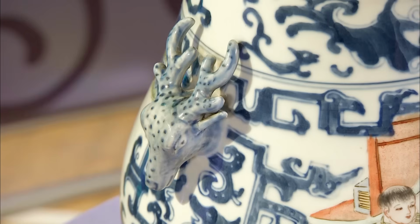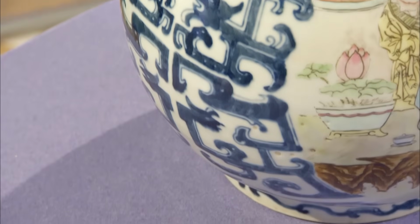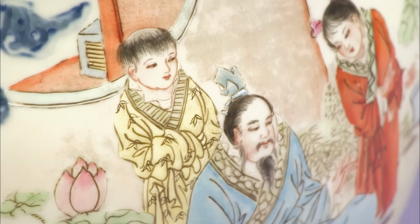I'm not so sure. I bought it in an antique shop. That's no guarantee, is it, really? No. Did you believe it to be old when you bought it? Well, that's what he told me. He said it's old. Okay. Chinese? I think so, yes. Chinese rather than Japanese. Yeah, I'm pretty sure.